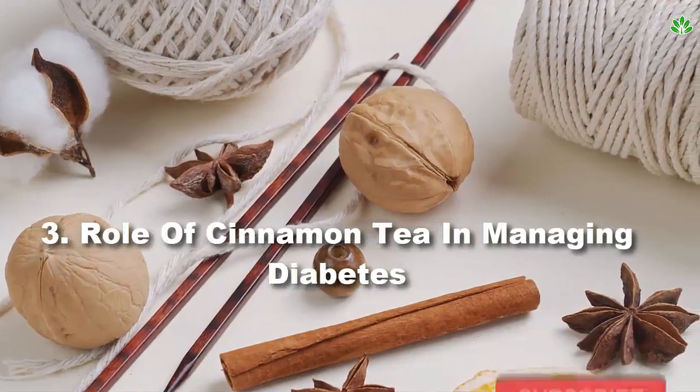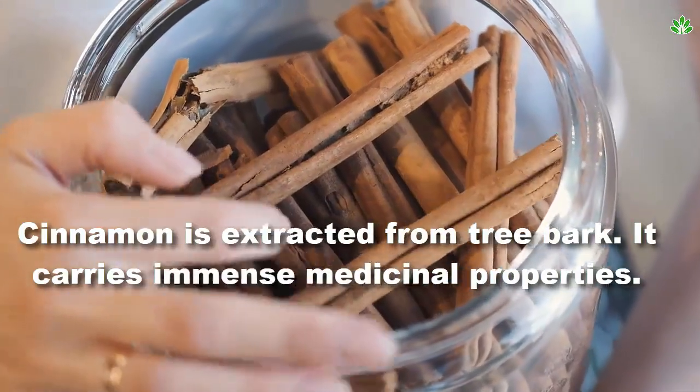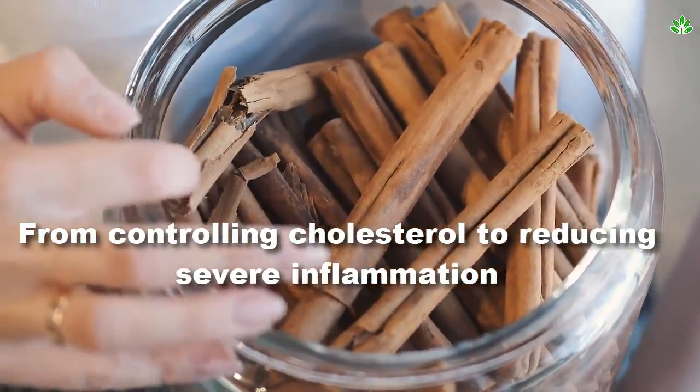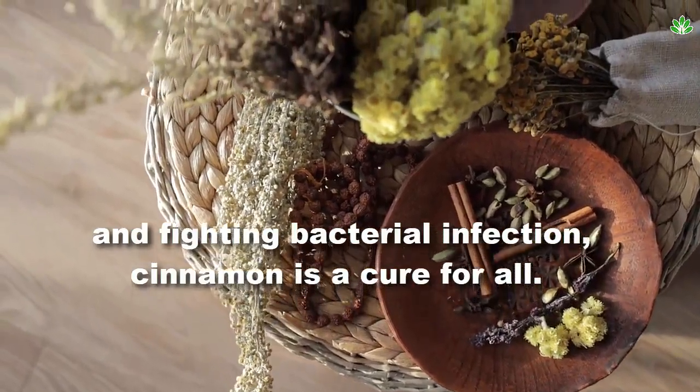3. Role of cinnamon tea in managing diabetes. Cinnamon is extracted from tree bark. It carries immense medicinal properties. From controlling cholesterol to reducing severe inflammation, and fighting bacterial infection, cinnamon is a cure for all.